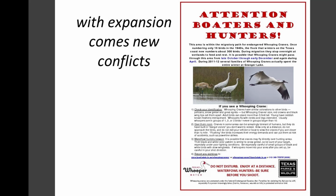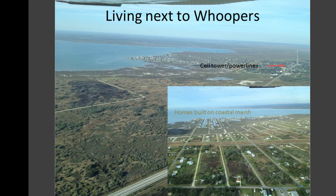I'll mention this specific poster that we developed with Texas Parks and Wildlife. We used it at one of the core installations at Granger Lake in central Texas a few years ago, and we had whooping cranes that spent the entire winter there, some of that expansion that I was talking about earlier that we're seeing. This is a slide of just the coastal area, the salt marsh habitat that the whooping cranes use in Texas in the winter.